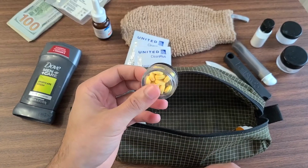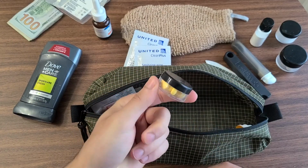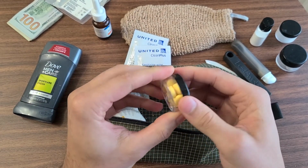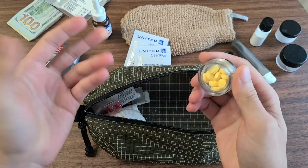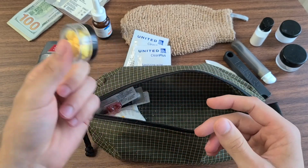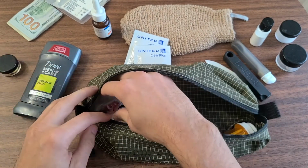These are actually caffeine tablets. I typically only take these when I'm doing long road trips. I don't like to drink sodas or energy drinks while driving because I have to stop to go to the bathroom more often. So these are, I think, 200 milligram caffeine tablets. I'm not saying this is the healthy thing to do, so don't necessarily follow my lead. This is just what I do. I just have them on hand just in case. I'd rather take this and stay awake to be able to drive versus risk falling asleep at the wheel.